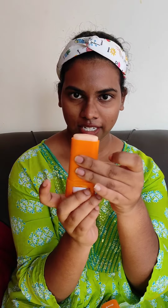You twist it and this is your sunscreen roll-on. You just use it like this. So whenever you are outside, it's really important to have one of these. It will be easier for you to apply it. And although you are wearing sunscreen, you should still have an extra barrier to your face in order to protect yourself from the sunlight. Let me show you how you use it.